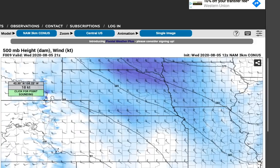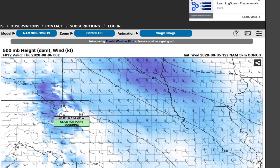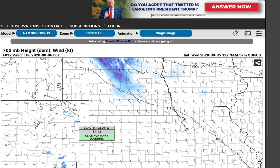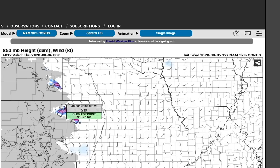But ramping up with time between 3 p.m. and 6 p.m., that flow really increases quite a bit. So I could see this being a little bit of a later show also, looking at 700 millibars. A little bit of a low-level jet indicated out here, 15 to 20 knots. 850 should be a better representation of the easterlies.